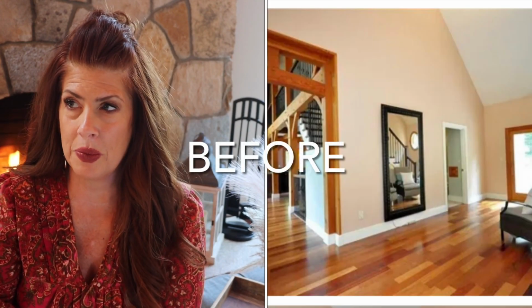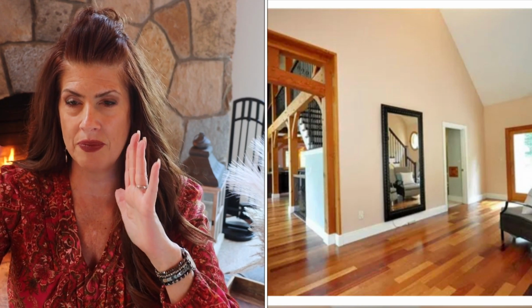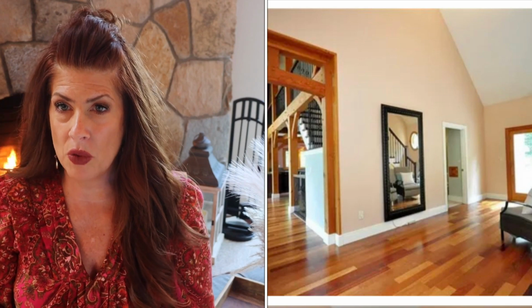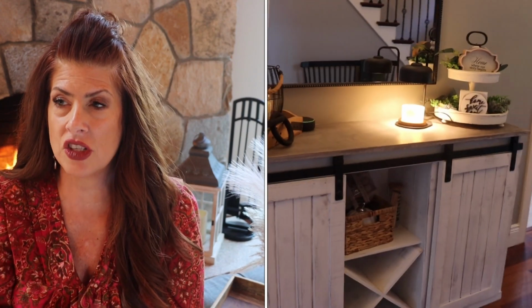I don't even remember what color it was before. I'll have to show you a picture here because I honestly don't remember. And the chandelier to me was a little old-fashioned. I wanted it a little bit more modern, so I had all the light fixtures changed in the house, including the chandelier.